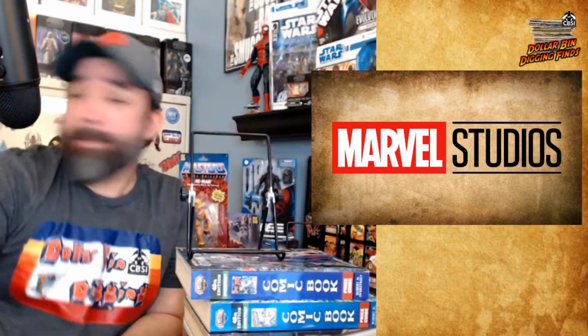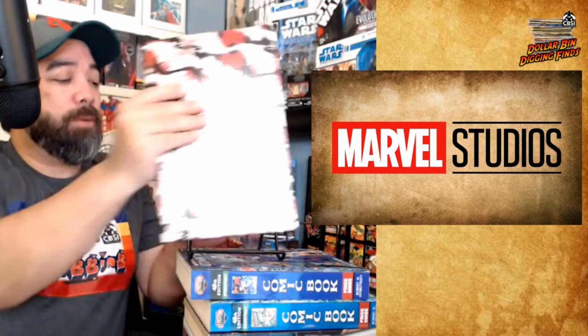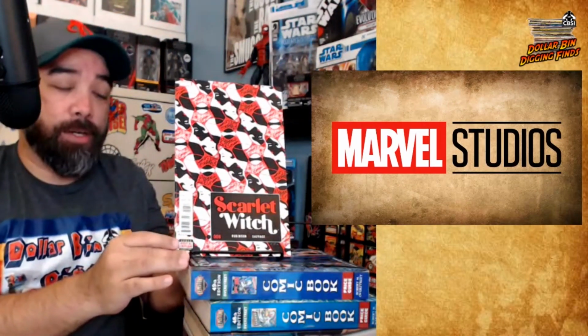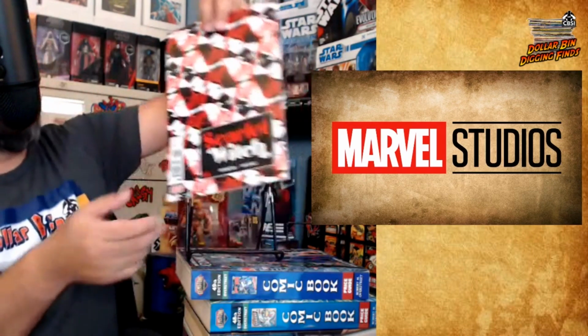The first one being, I guess just because it's a Scarlet Witch book, we'll just say WandaVision is the reason why I bought it. But I just love this David Aja cover. And I actually paid cover price for this. This was just in a back issue bin for cover price. Which issue is this? I'm sorry, I should have looked. 6. So this is issue 6.